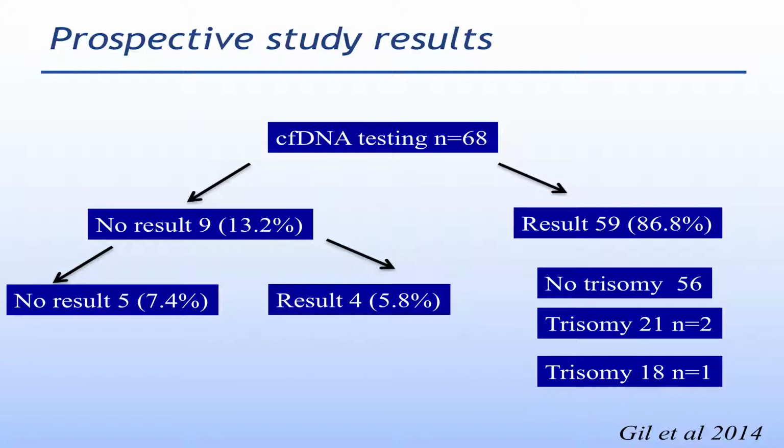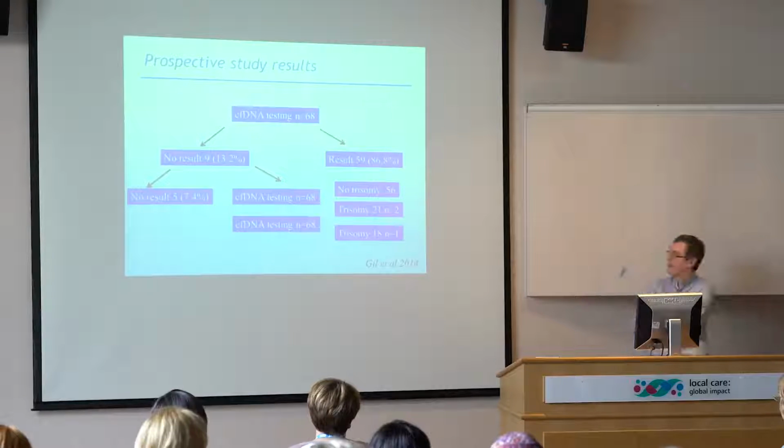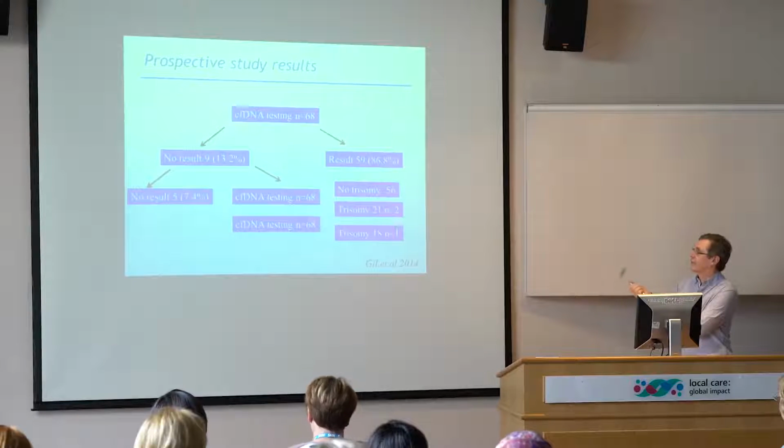In the prospective study, they had 68 patients. These were patients with a relatively high abnormality risk, you could see, because of the 68, there are 3 babies with trisomies, and that's all because of maternal age. So these people attended, this is Kypros's group in London, and they attended for combined first trimester screening, and then underwent this as well.